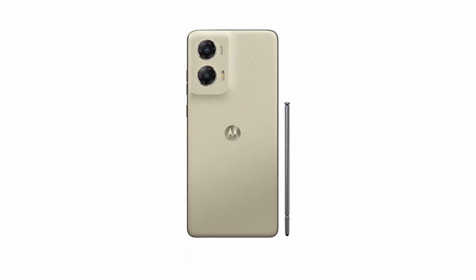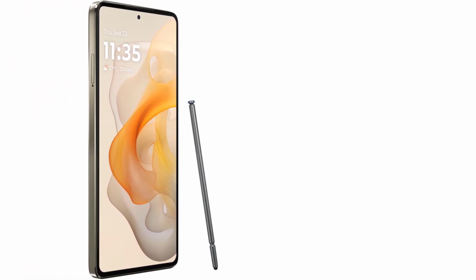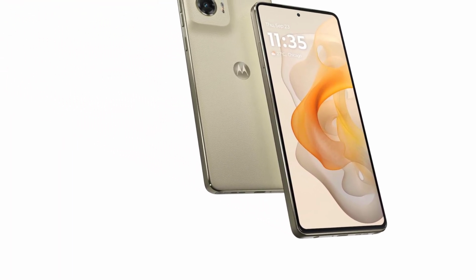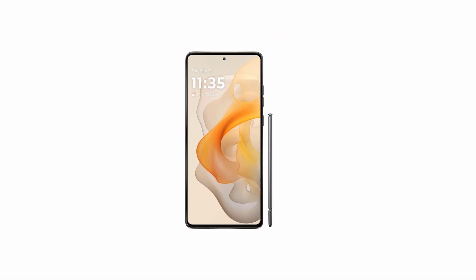It comes with a large and sharp 6.7-inch, 2400 by 1080 OLED display. Colors look good, and everything looks nice and smooth thanks to its 120 Hz refresh rate. With a Snapdragon 6 Gen 1 processor and 8GB of RAM, performance is adequate. You'll notice the occasional stutter, but it's not frequent enough to be of any concern.